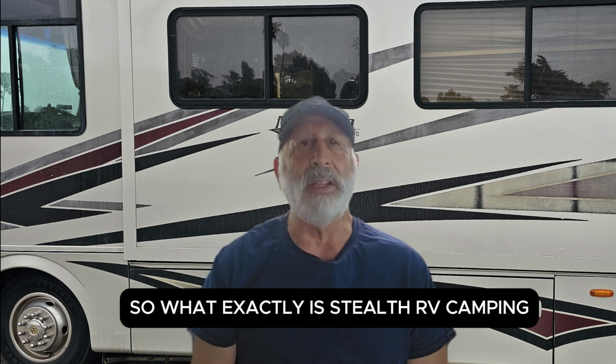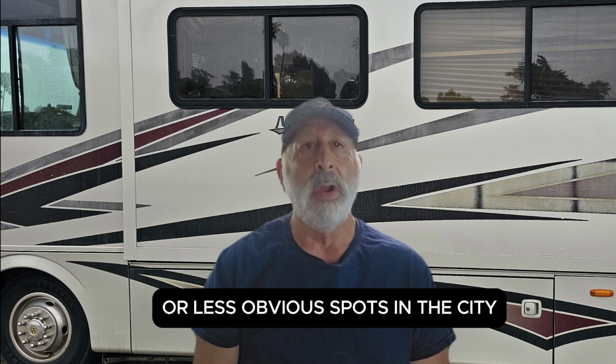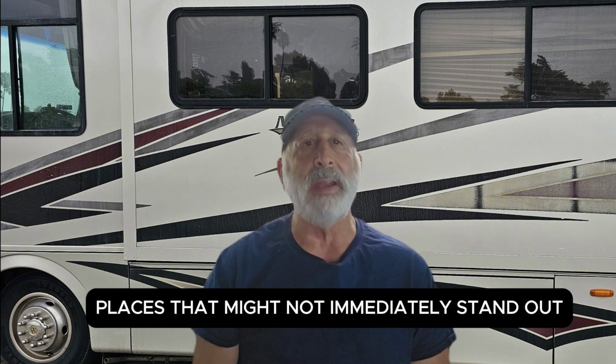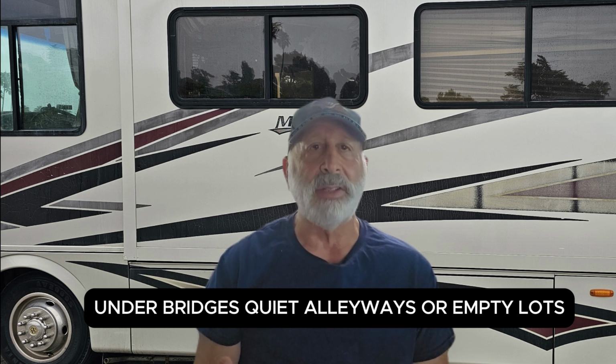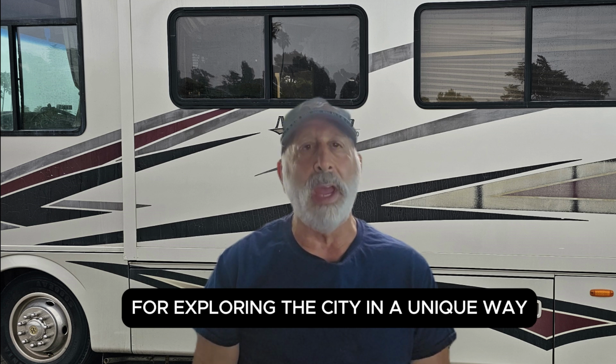So, what exactly is stealth RV camping? It's all about finding hidden or less obvious spots in the city where you could park your RV for the night. Think about those places that might not immediately stand out. Under bridges, quiet alleyways, or in empty lots. These locations become your base for exploring the city in a unique way.